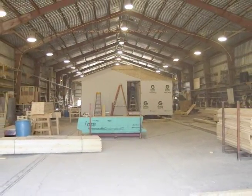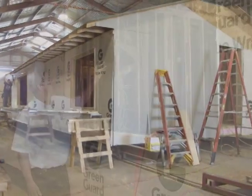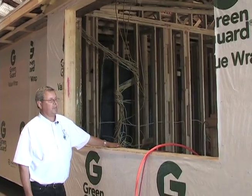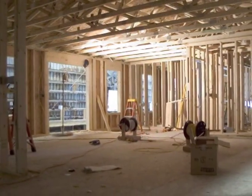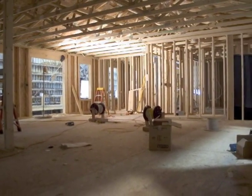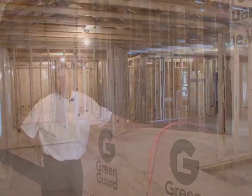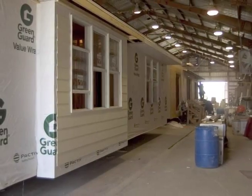At this stage of the process, the walls have been installed on the floor, the roof trusses have been set, some of the windows are in, a few more windows to install in this house. Electricians have come in now and are starting to wire the house. Plumbers will be in and rough in the plumbing. All the blocking's been added. This house is approximately 3 days away from drywallers coming in to take it from there.